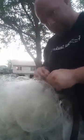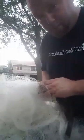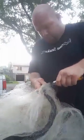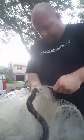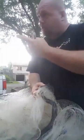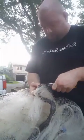Have you ever untangled an extension cord? You know how much of a pain that can be? Imagine if the extension cord is attacking you and moving at the same time. Okay? That's what I'm dealing with here. But it could be worse. Could be a rattlesnake or copperhead. And if it was, you'd have to hold the head while I cut it loose. Nope.